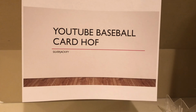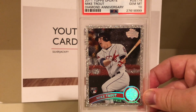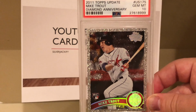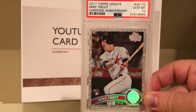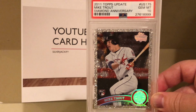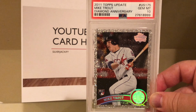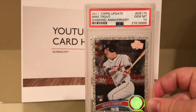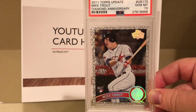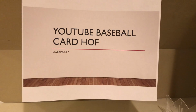Honorable mention number 2. I haven't seen too many people have this card on their list, but I figured I'd get this in there. This base card, at this point in a PSA 10, is selling for like $400, and it's an absolutely beautiful card. It's just a Topps update. Of course, a lot of attention goes to the Bowman Chrome Auto, but this is one of those modern cards that's become pretty iconic. So I figured I'd get that one in there.